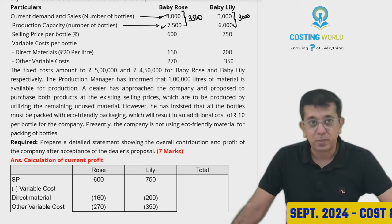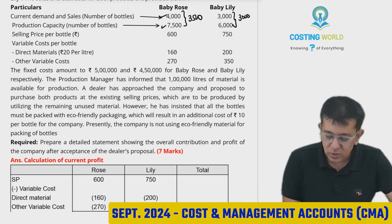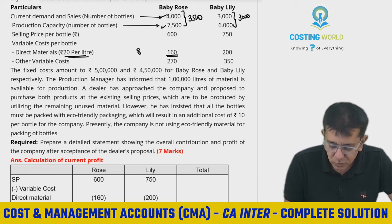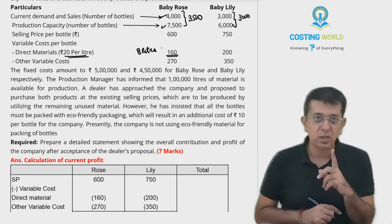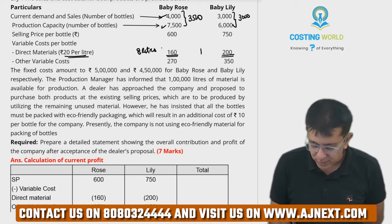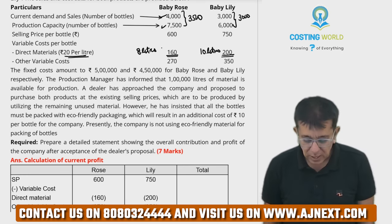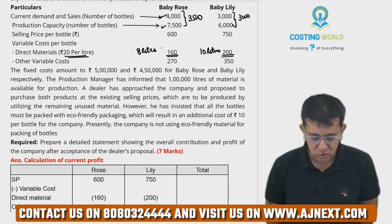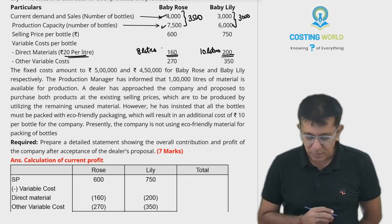Then variable cost per bottle, read this properly. Direct materials, 20 per liter and the cost is 160. So 160 rupees divided by 20 rupees per liter, it must be taking 8 liters of raw material to make one bottle of Baby Rose. And over here, it is 200. 200 divided by 20, so it must be taking 10 liters. Further, other variable costs are 270 and 350. The fixed cost amounts to 5 lakhs and 4 lakh 50 for Baby Rose and Baby Lily respectively.